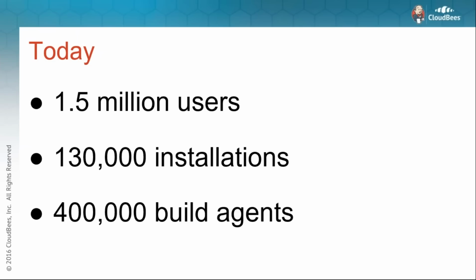And so from those beginnings to where we are now, today we estimate there are about 1.5 million users of Jenkins out there, approximately 130,000 installations, and that's being conservative, and 400,000 build agents. Build agents used to be called slaves prior to 2.0. Now build agents, and with that there's probably anywhere between 6 to 8 million jobs being run for continuous integration, continuous delivery with Jenkins. So from very humble beginnings at Sun to where it is today, it's seen tremendous growth over the years.